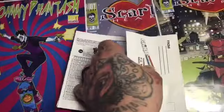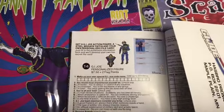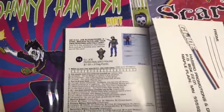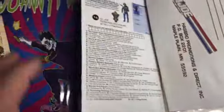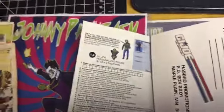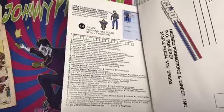But this was the infamous one where you could order Steel Brigade. And again, you gave him his name and all his specialties, and you got a dog tag, and you got all this official stuff on him. But Steel Brigade was a really awesome character. I had him when I was a kid. I forget the stats I gave him.